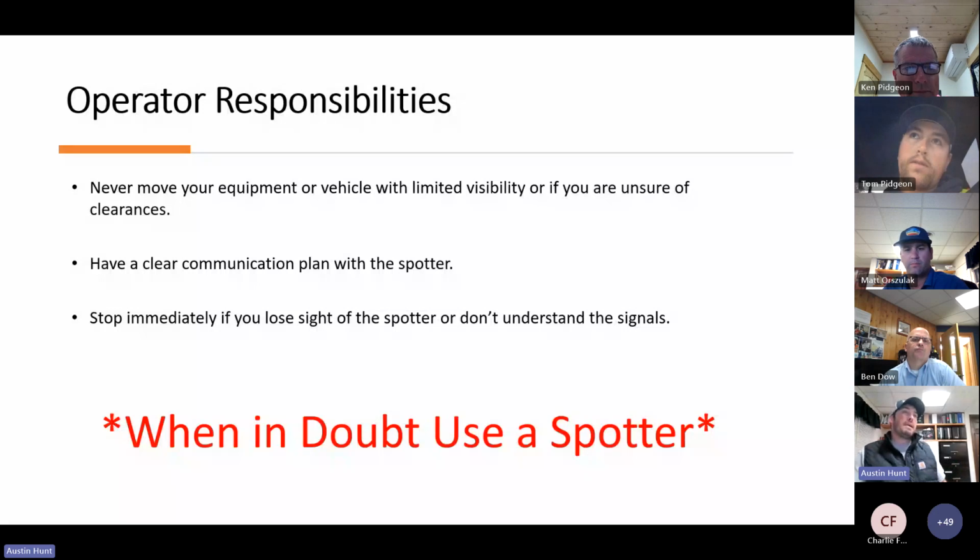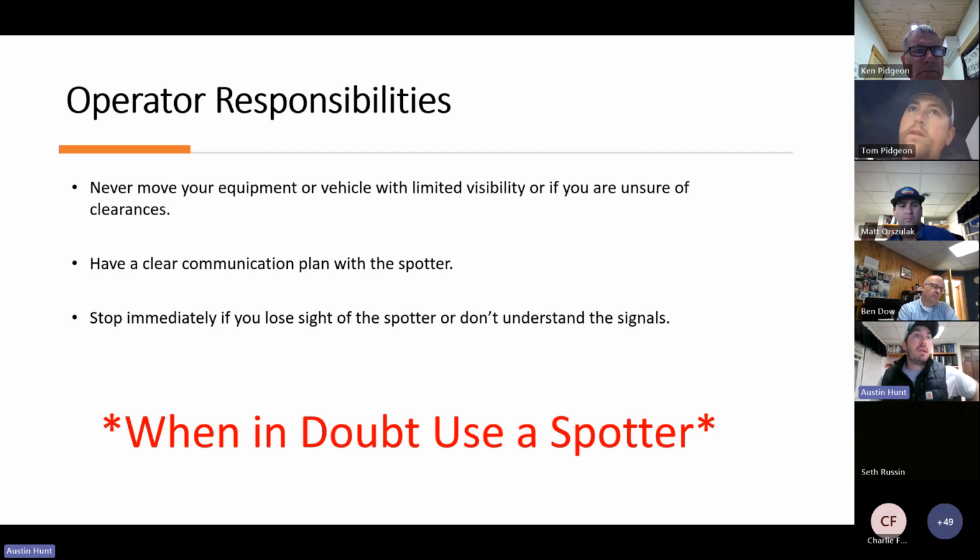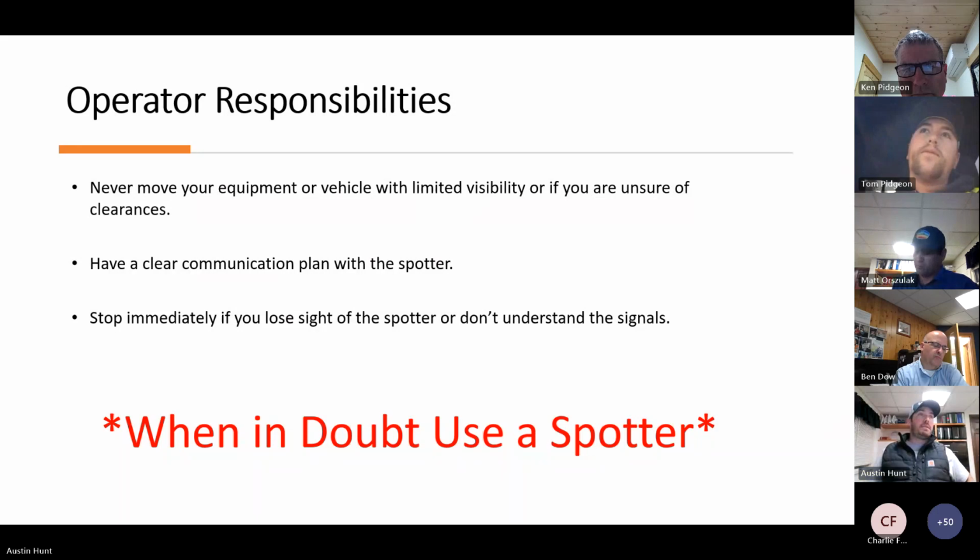Operator responsibilities: never move your equipment or vehicle if you have a spotter without letting the spotter know, communicating with them. Stop immediately if you lose sight of the spotter or you don't understand the hand signals or the signals they're giving you. And make sure you have a clear communication plan before you start the work. Make sure you're both on the same page. So yeah, when in doubt, use a spotter.